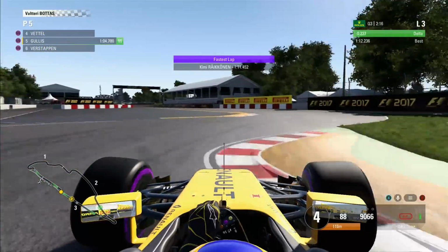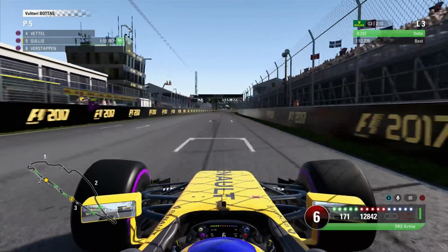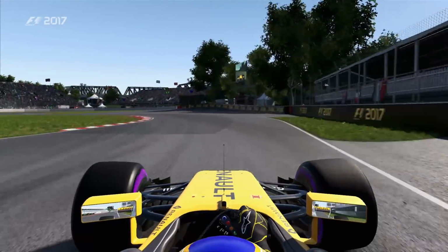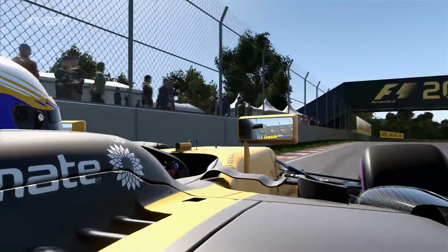Yes, dropping down into P5 right, and now Sebastian Vettel goes slower than his teammate Kimi Räikkönen through the final corner, nice and tidy, coming across the line. What is this lap time going to be good enough for? Will it secure us P5 at the end of the day? And yes, it does. P5 in the qualifying session, better than both of the Red Bull drivers.